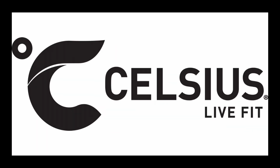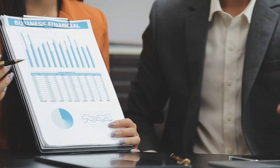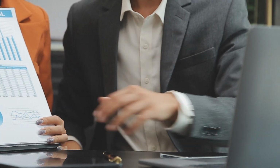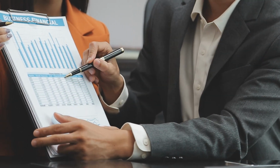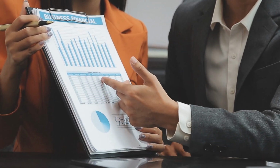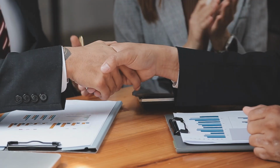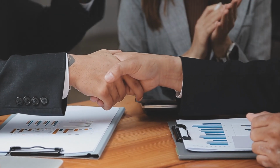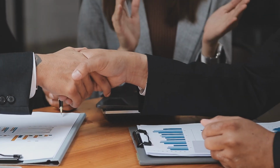Number 5. The high-risk, high-reward play, Celsius Holdings, ticker CELH, asset allocation 10% or $1,000. For the final piece of our portfolio, we're adding a high-growth stock with explosive potential, Celsius Holdings. This energy drink company has taken the market by storm, growing revenue by over 1,000% in the last 5 years. It's expanding globally, building partnerships, and rapidly gaining market share against competitors like Monster and Red Bull.